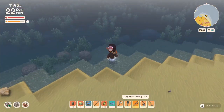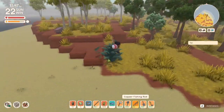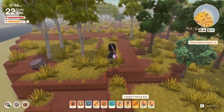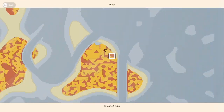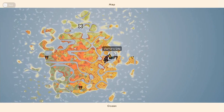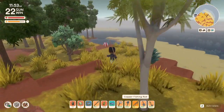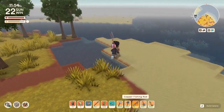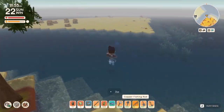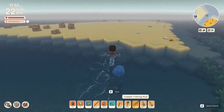Alright, here we go. Now, let's head on back. Actually, I guess I better mark this on the map since I was about to go in the opposite direction that I needed to go. Alright, fine. So, let's head on this way. I really got turned around and lost in this cave.